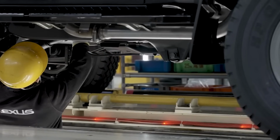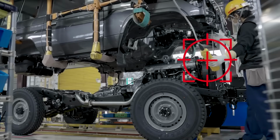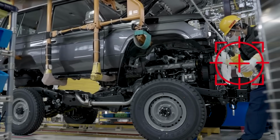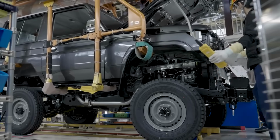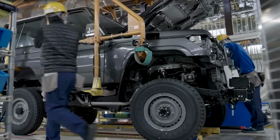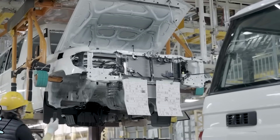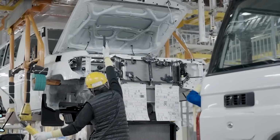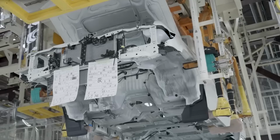Now the Land Cruiser body is lowered onto the prepared chassis. This part of production is called the marriage. The factory worker, who is in charge of this moment, holds the yellow controller, which coordinates the lowering of the body onto the chassis frame.